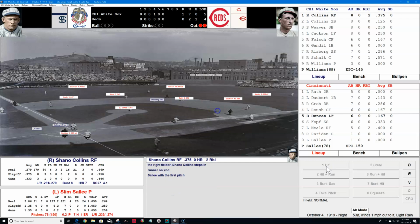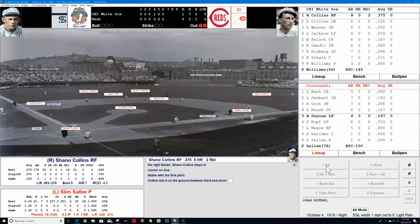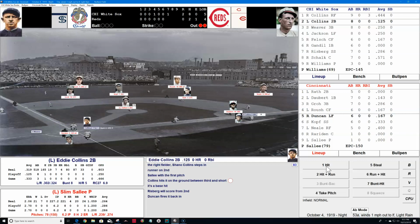Here's the pitch to Collins. Collins hits on the ground between third and short. That's a base hit. Risberg will score from second. Duncan throws it back in. It's now 2-0 White Sox.